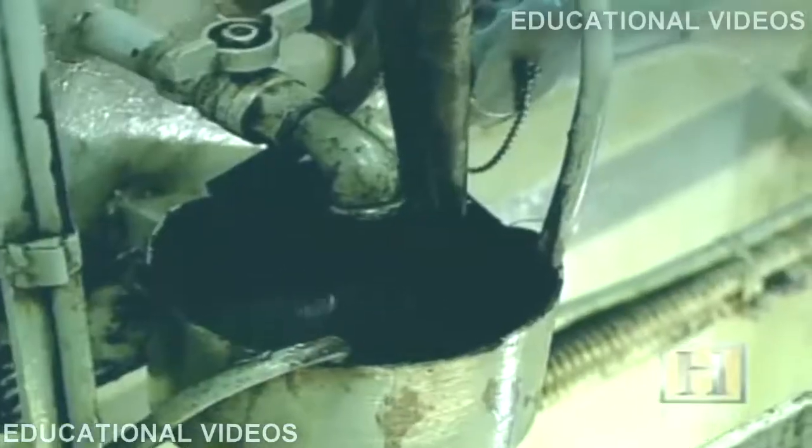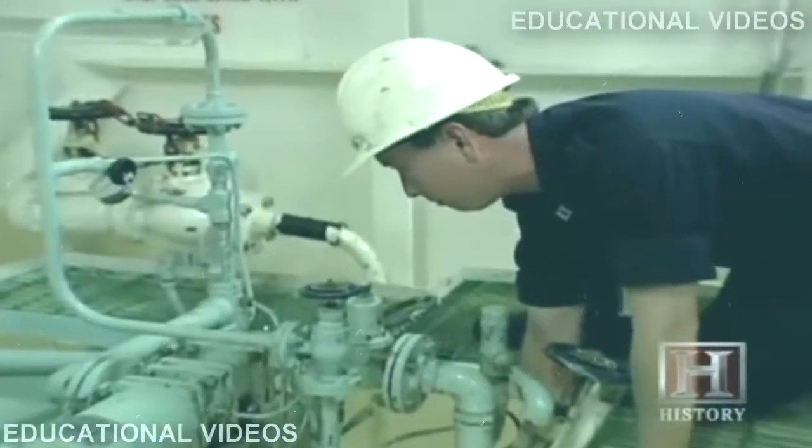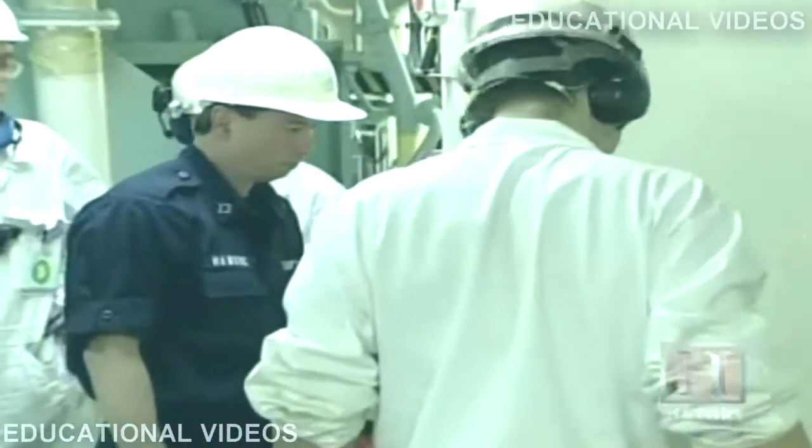There are safety systems built into that equipment where, should the oil reach a high level, alarms will sound and automatic systems come into play. Valves will close, so there's no accidental discharge.